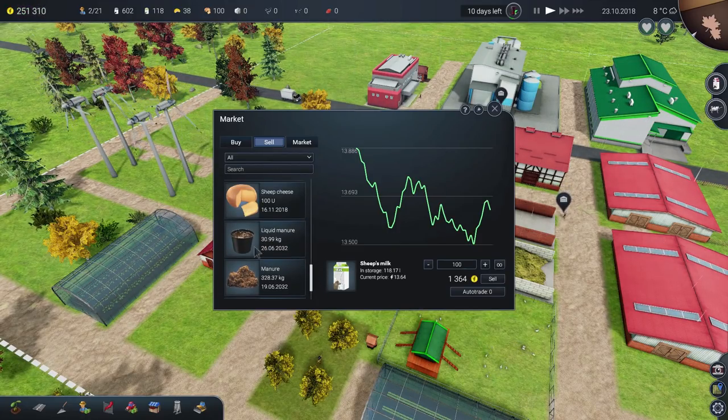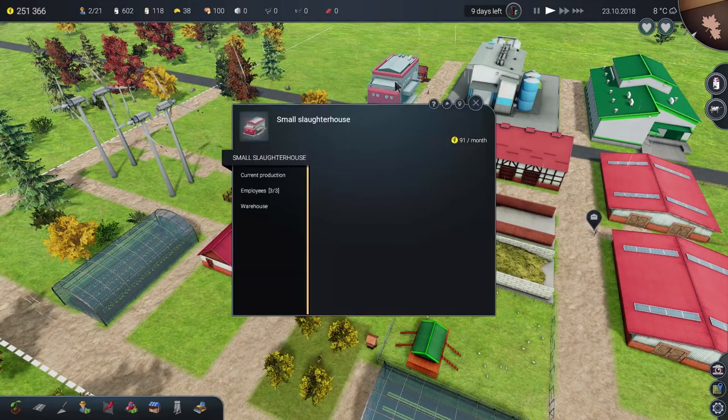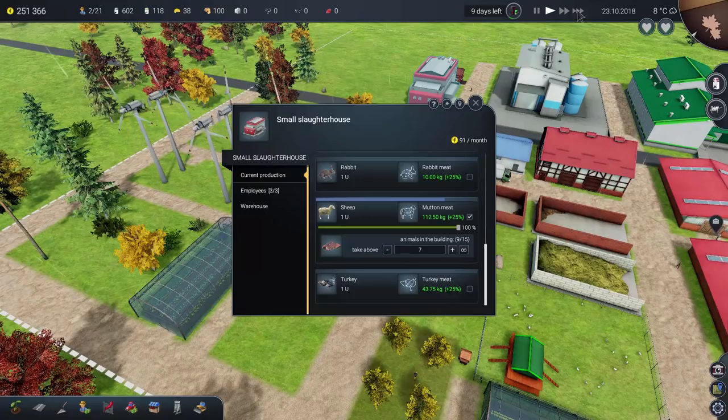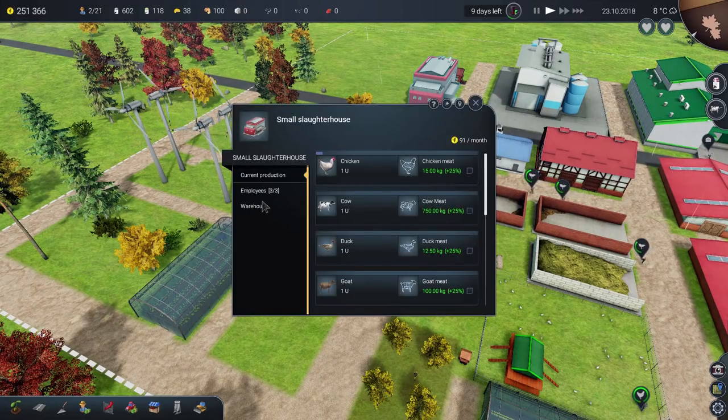And then have we got any... No, we haven't sorted out any of the sheep yet. I think we're still working on the sheep. Yeah, it's slowly going up. Hang on, let's just hoik time on a little bit, make it a bit quicker. And mutton. So we should have some mutton in there right now.